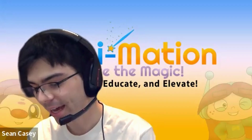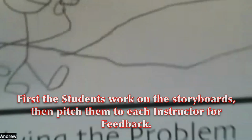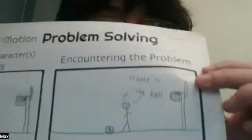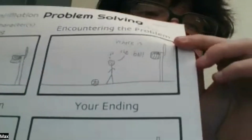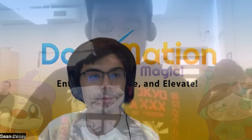And remember, have fun. I was walking outside with an M&M's bag. Wait, hold on. There you go. Awesome. Okay. I love that.